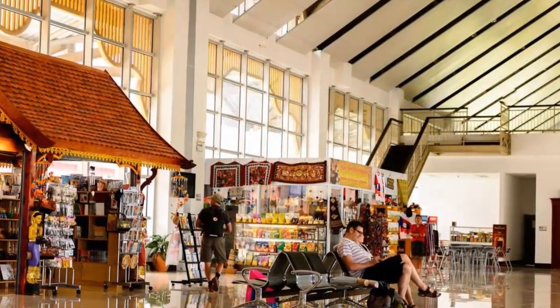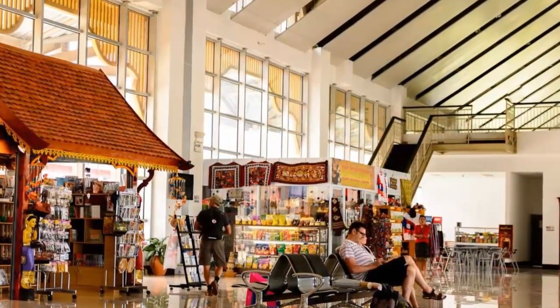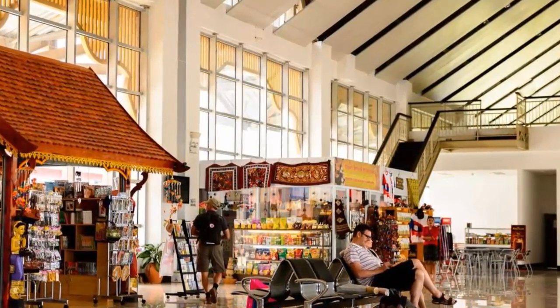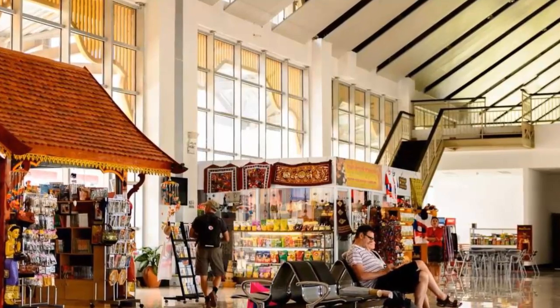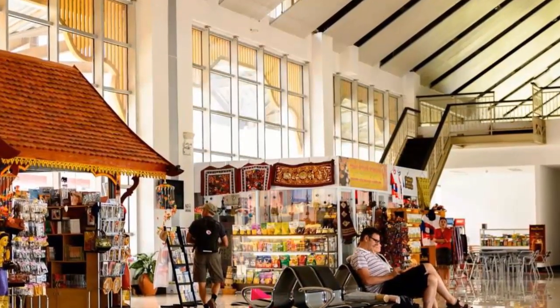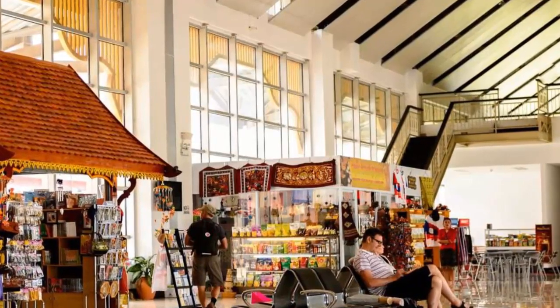The new runway and passenger terminal opened in 2013, creating a surge in tourists traveling to this once sleepy town. Gone is the slightly dilapidated terminal from the 1960s, and in is a glassy modern building, complete with aircon, a cafe and shop.